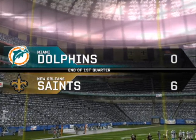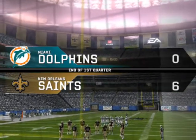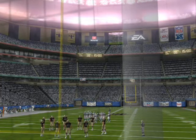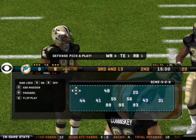We've reached the end of the first quarter, and the score is 6-0, Saints. The score is New Orleans 6, Miami nothing. The teams have switched sides, and we'll start the second quarter.